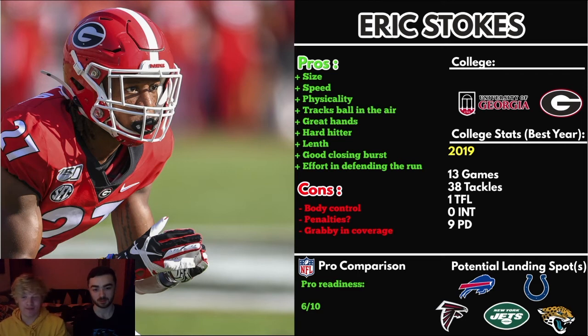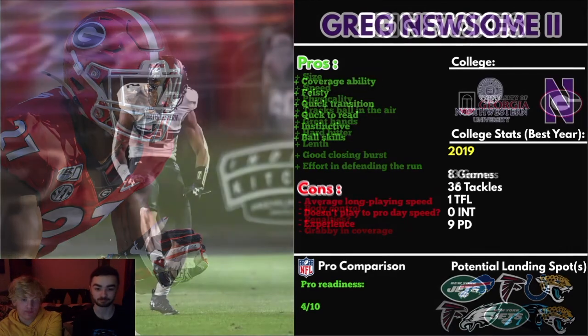We're really high on him, 100%. Yeah, and there's a difference between readiness and ability-wise. We do think Caleb Farley is better in that he's got the highest ceiling, or a higher ceiling than Eric Stokes. But Eric Stokes will transition easier than Caleb Farley, whereas Caleb Farley, as long as he's got the right tools around him and the right mentor, will be a better player, I think.